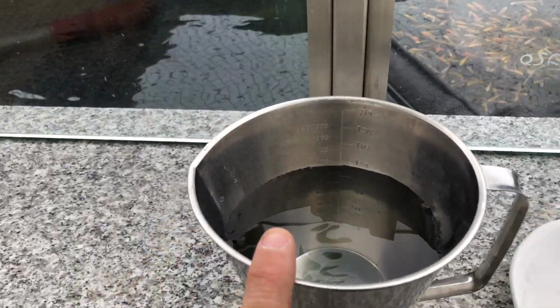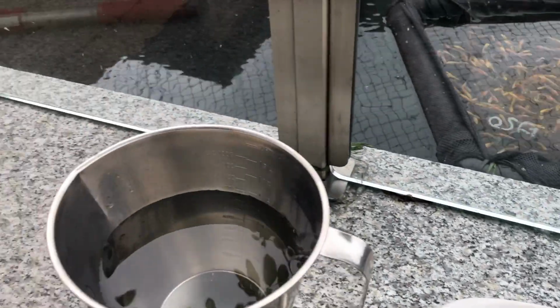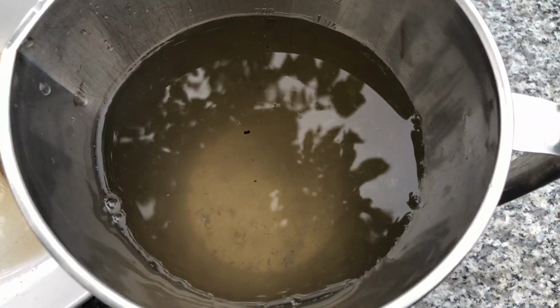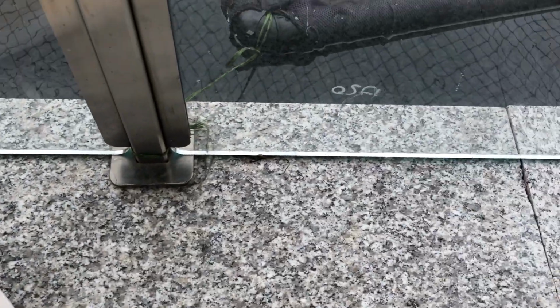Alright, so I've got a jug of water. I'm going to put some of this brine shrimp in. I'm going to swirl it up so it's all broken up, so it's not just in a big clump when I put it in. And then we'll pour it in and get them fed. Right, so it's all stirred up, one cube. Let's get this poured in, and we'll show you how much they really love it.